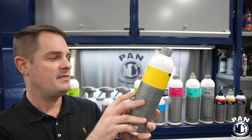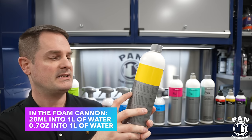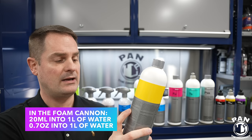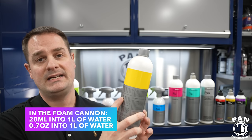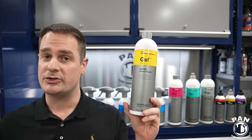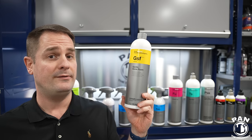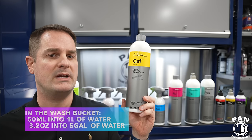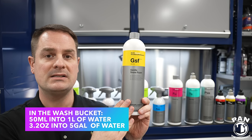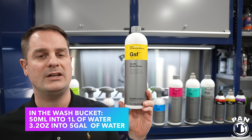They give you the instructions in the back: 20 mils of snow foam into a 1 liter foam cannon. So basically 20 mils in your foam cannon container, top it off to a liter and you're good to go. I made conversions for you guys who work in ounces. That's 0.7 ounces into a 1 liter foam cannon container, for use as a pre-wash or snow foam. If you're using it in the two bucket wash method, in a traditional 5 gallon water bucket, you're adding just over 3 ounces of this shampoo, so 3.2 ounces, because for the hand wash you're using 50 mils for every liter of water. Again, that's 3.2 ounces for your 5 gallons of water in your wash bucket.